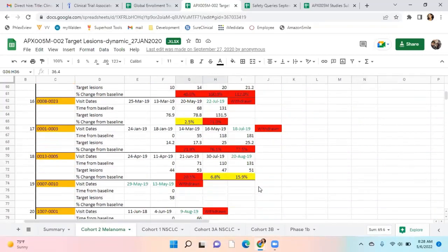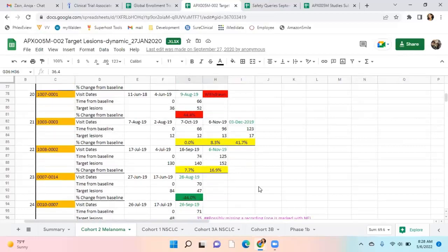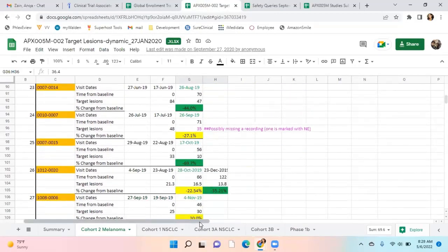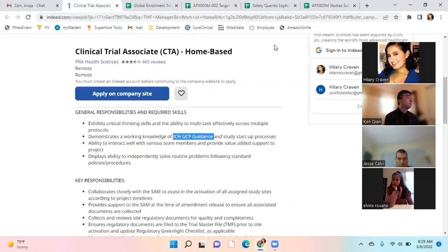So yeah, this is just a different tracker that I use to see the benefit of what was going on with the patients. And I think that gives you an idea of what we've been looking at in terms of knowing what the CTA role is, and some different potential trackers or things to do that are not the TMF, right? A lot of the CTA role will be related to the TMF, which is what we see here. But in addition to that, it can be more.